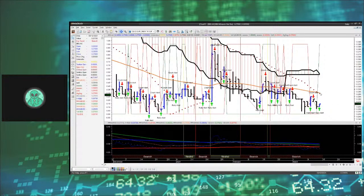All right, second time's the charm. Trying to get up here to the overhead trend line resistance. The last rally alert, we got no production or nothing, so we had to wait for the next signal. And here we are now. So there you go.